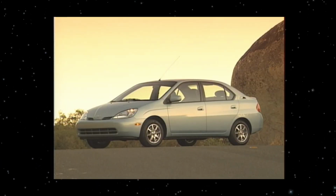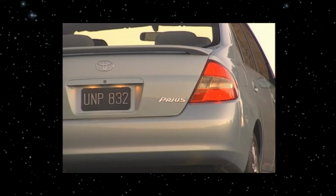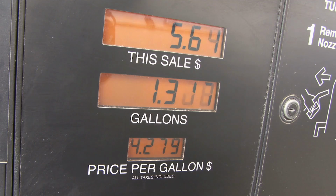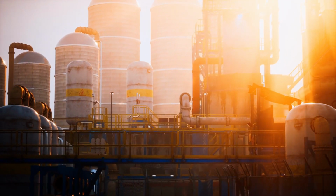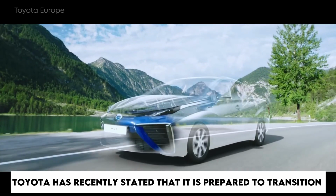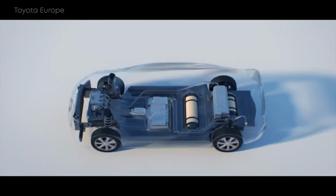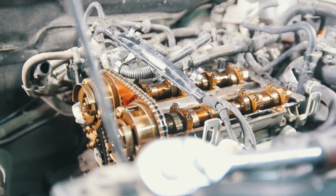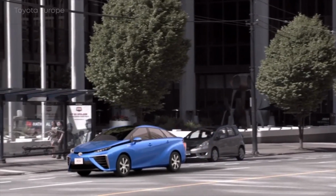The introduction of the Toyota Prius in 1997 was a watershed moment for the automobile industry, as it marked the beginning of the hybrid electric car era. Since that time, they have persisted in being a supporter of alternative fuels and a more environmentally friendly future for the transportation industry. However, Toyota has recently stated that it is prepared to transition from hydrogen electric vehicles to fuel cell technology. More crucially, it believes that its findings show that battery electric automobiles might not be as environmentally friendly as we believe they are.